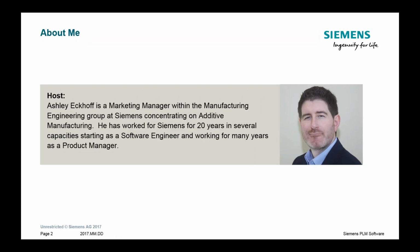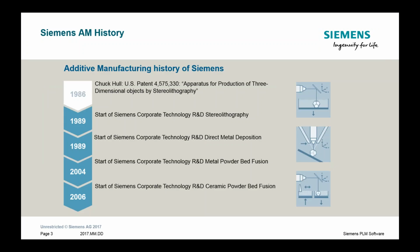So I've been with Siemens for about 20 years. In fact, almost exactly 20 years. At the end of this month, I will have my 20-year anniversary with Siemens. And during that time, I've seen a lot of different things change over the years. But Siemens, as far as additive goes, has been in this game for quite a while. Siemens as an entire company started research in additive way back in 1989. And that was not but a couple of years after the initial stereolithography machine came out and that patent hit the market. Since then, we've done all kinds of various research and development using various different additive technologies, sort of in fits and starts as the technology itself has matured.